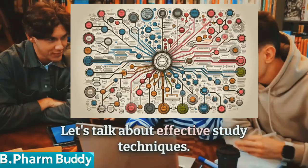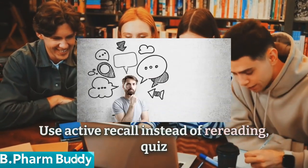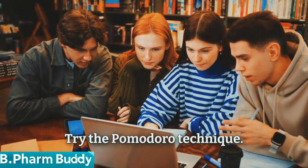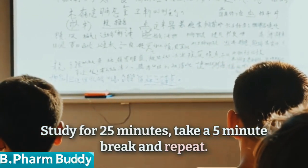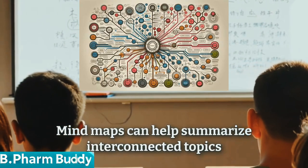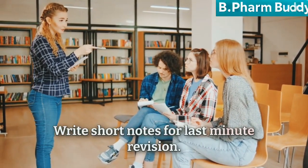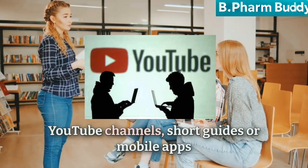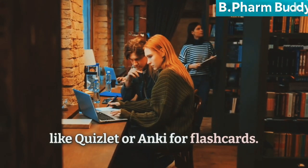Let's talk about effective study techniques. Use active recall instead of rereading, quiz yourself or write key points from memory. Try the Pomodoro technique. Study for 25 minutes, take a 5-minute break, and repeat. Mind maps can help summarize interconnected topics, like organ systems or drug classes. Write short notes for last-minute revision. There are helpful resources out there, like YouTube channels, short guides, or mobile apps like Quizlet or Anki for flashcards.